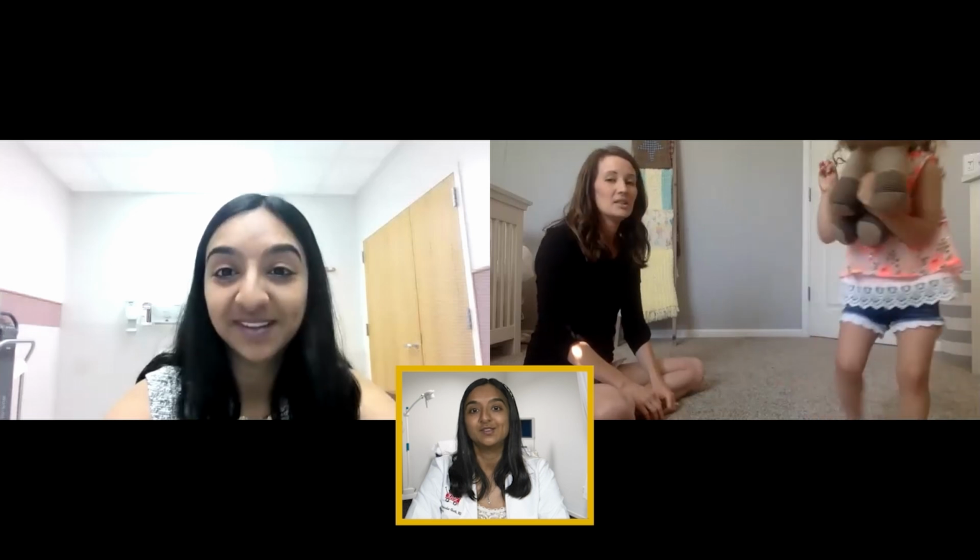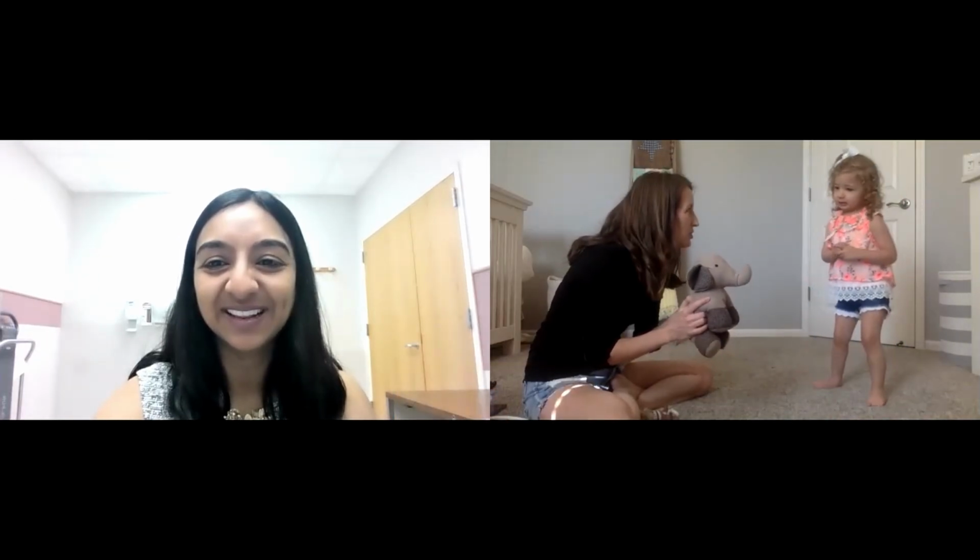Excellent. As age appropriate, you can ask the child if they know his or her body parts. So here, we are asking her where the eyes are, and she's able to point the eyes on the toy. We're asking her where the elephant's ears are, and she is able to eventually show us on the elephant where its ears are. And then mom asks her where the elephant's long nose is, and she's able to point it out.